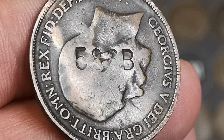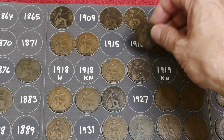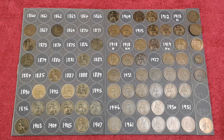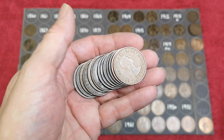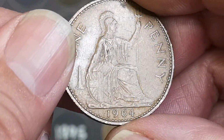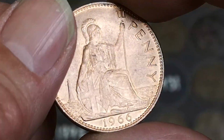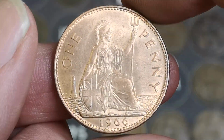So this 586B, that can go in my oddments tray. And I nearly missed the 1916. Okay, Queen Elizabeth II, 1964. We're still looking for that 1961. There's a shiny one. A very shiny 1966.